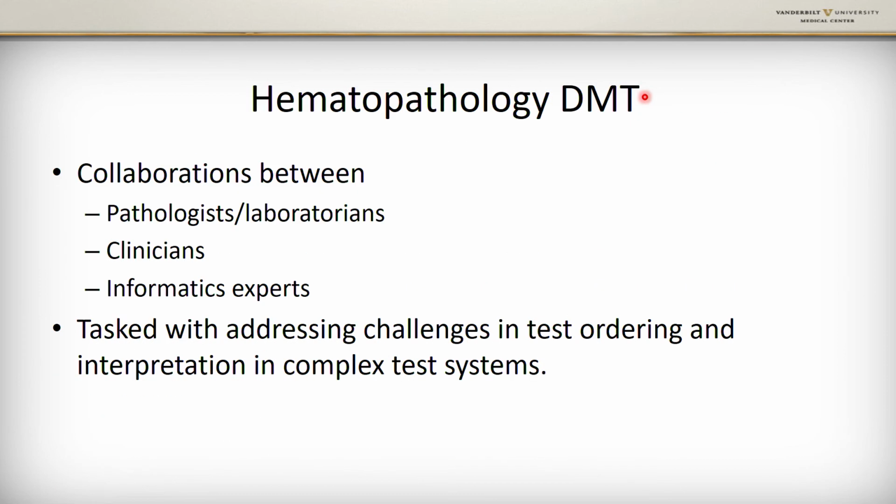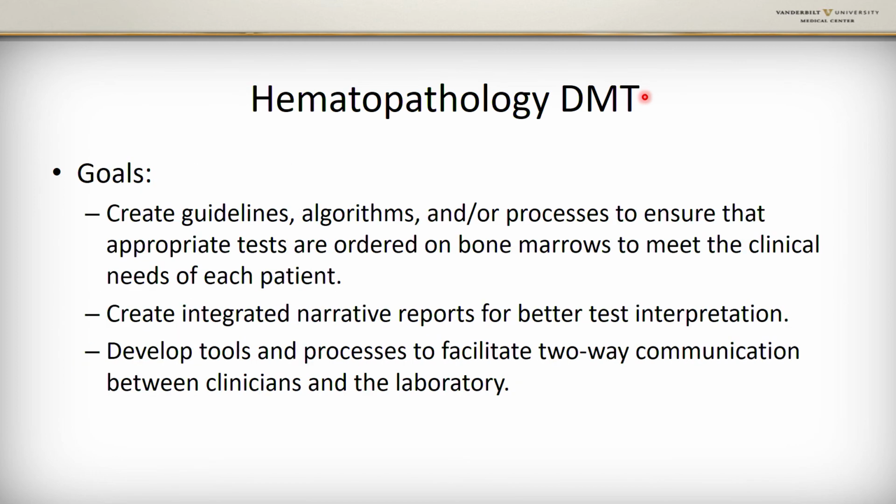So at Vanderbilt, what we've done is taken what we call a diagnostic management team, or DMT, approach to test ordering. And a DMT, really at the heart of it, is a collaboration between pathologists and laboratorians, experts in testing, with the clinicians who are ordering and using the test results. And also with informatics experts, which help us to figure out unique technologies which allow us to smooth the interactions between the laboratory and the clinicians. This group of individuals is tasked with addressing these challenges in test ordering and interpretation in situations like hematologic malignancies where we have complex testing.